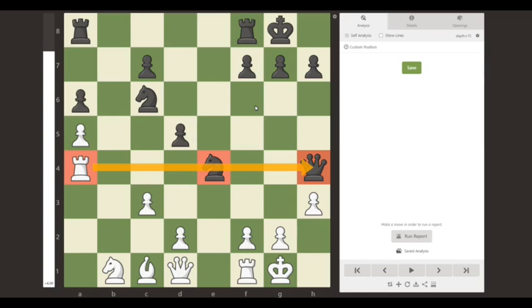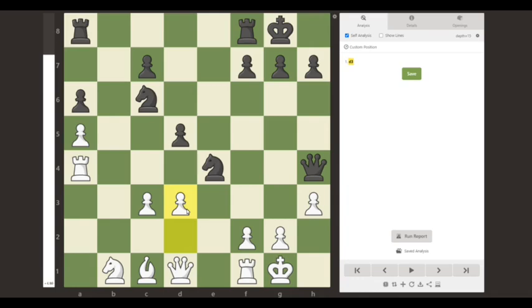Since we have a pin, we should try to attack it. The best way we can do this is by moving our pawn from d2 to d3. Since the e4 knight can't move, wherever black goes, so for example, if he moves his rook, we are able to take the knight with our pawn.